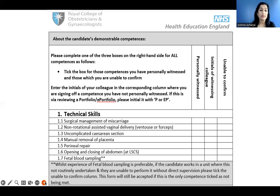The technical skills are surgical management of miscarriage, non-rotational assisted vaginal delivery, uncomplicated cesarean, manual removal of placenta, perineal repair, opening and closing of abdomen, and fetal blood sampling. Fetal blood sampling is not a must now, because a lot of units in the UK actually don't do fetal blood sampling, so that's not a big issue. And if you have done post-graduation in Pakistan, I would assume that you would be competent in all of these, so it's not a big deal really.